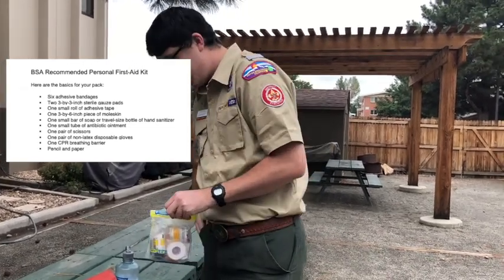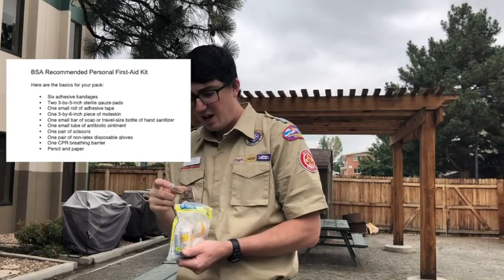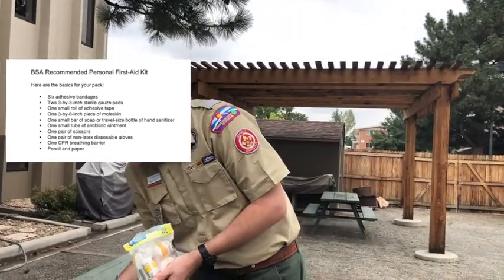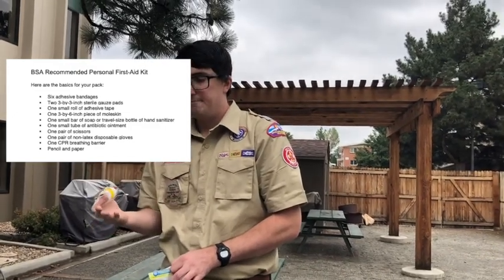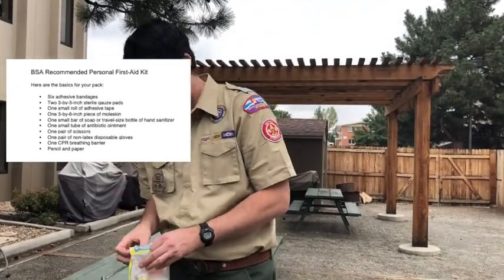Okay, so the nice thing about this one is it comes in this nice sealed package. Make sure you take care of your trash. So some of the things that you might want to have in here. Tweezers. If you get a splinter or you get some kind of object in your finger, or you step on something, you might be able to dislodge it with tweezers. An ACE wrap. So an elastic bandage of some kind, you can use this for providing compression if you roll your ankle or if you need to splint something. Lots of uses there.